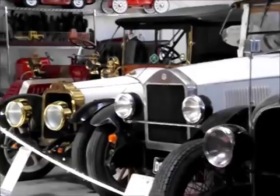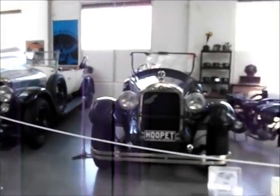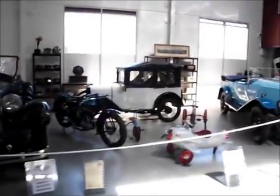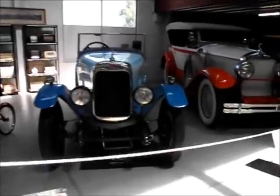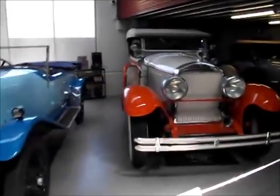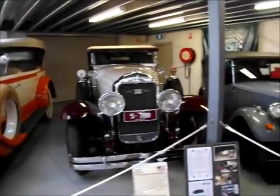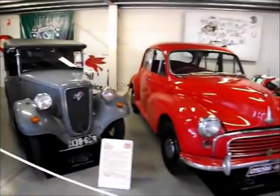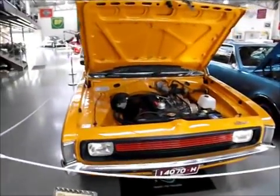So come down to Shep and have a look at the Motor Museum. It's well worth a look if you're in Victoria. I definitely recommend coming down here and having a look. Yeah, got some pretty cool cars here.